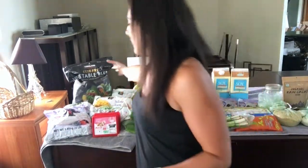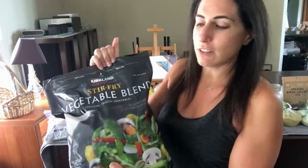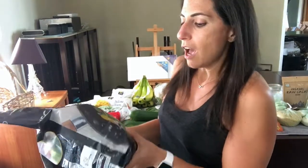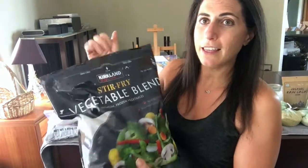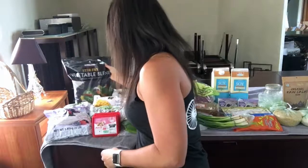So the first thing is this giant bag of stir-fry frozen vegetables. I got this from Costco. It is the Costco brand. And I didn't think I liked frozen vegetables until I tried this, and these are actually really good. They're very fresh. They don't come out soggy when you make them, and it's a huge bag that will last us for at least probably 2 weeks.